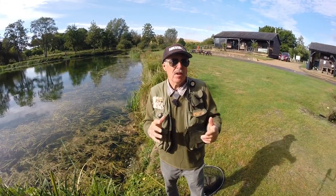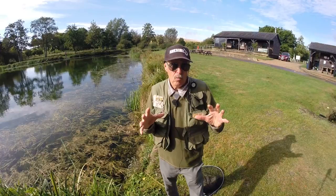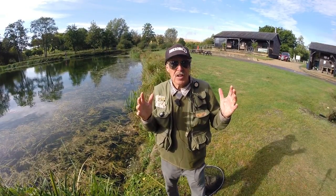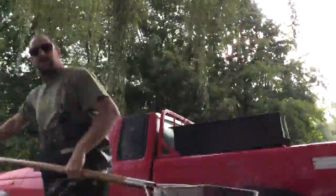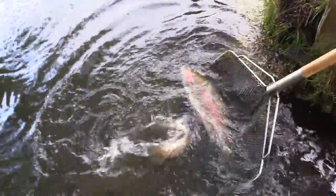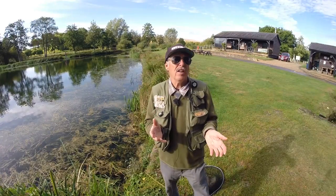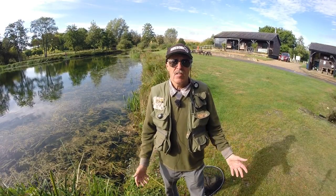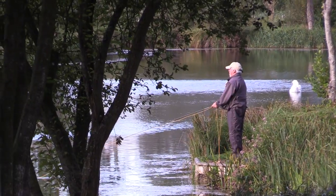You can go to the many, many still waters, small still waters, whereby they can afford to put bigger fish in, but less of them. So the density per acre, I think, is what they go by. That's what they work on. How many fish can they put in the water? The anglers have to catch a fish. It's no good for any fishery to put trout into the water and they just stay there. They need the anglers to catch them so they get the return business.